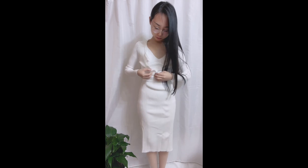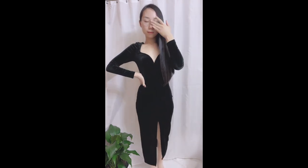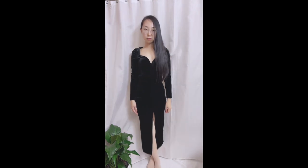I will wear this outfit to casual, formal, and special occasions. The following outfits I will try on are black and burgundy. I'm surprised by the quality and the style of the dress. It looks so much better than the picture. It's made of velvet, better quality velvet than I thought.